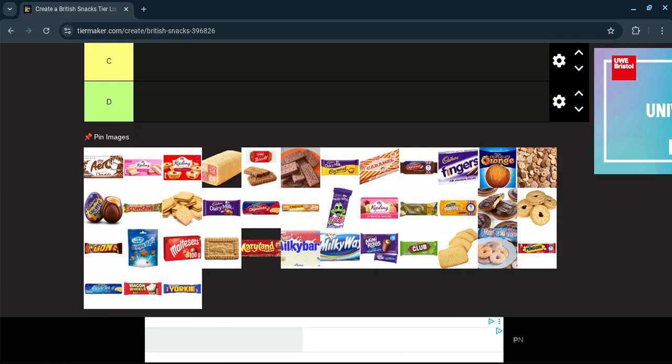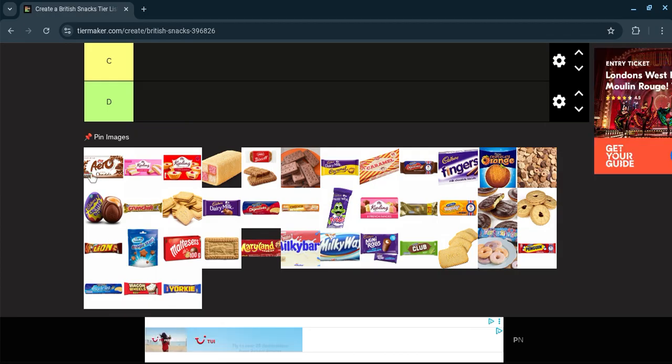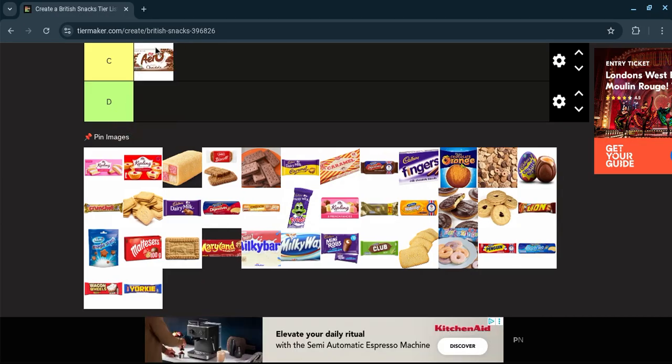So Aero. Now, I've had my fair share of Aeros, and each and every single experience that I've had in Aero has been amazing. 10 out of 10, quality scran. You can't go wrong. Now, the vending machine at my college has been responsible for many of my Aero experiences within the past few months. So yeah, let me just put it in its rightful place.